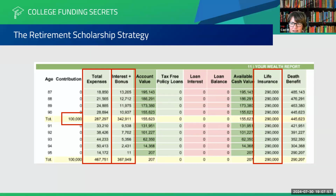That makes no sense at all. And the reason is because of this insurance. The insurance was too expensive. That is why the fees went up. And that is why this would not make sense. Okay, so let's look at the right way to do it.